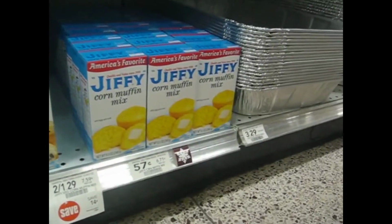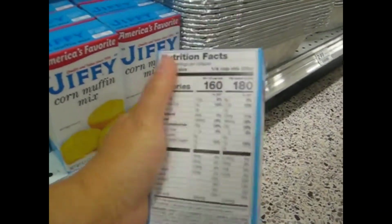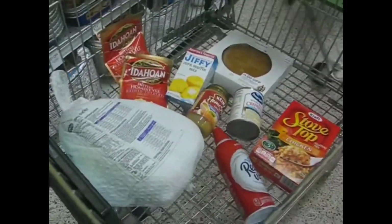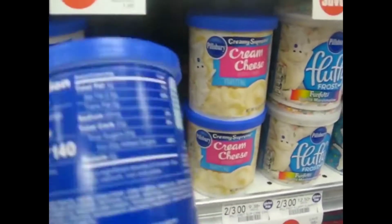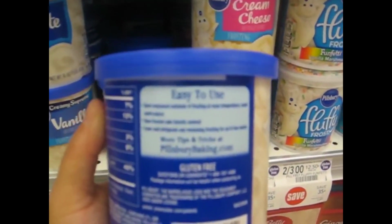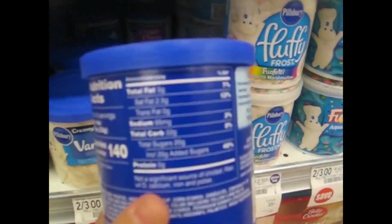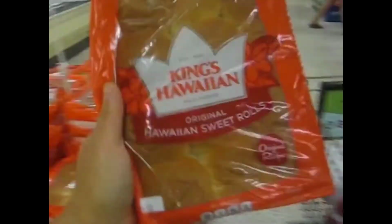For a Jiffy corn muffin mix. Let's put in the cart, you guys. Almost done. We might need some frosting, but we might not. Let's just grab some. Why not? There you go. In the cart. Lime bread. Who doesn't love these? Excellent.